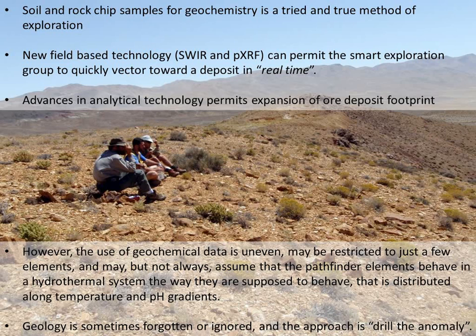So we've got one of the premier exploration geochemists in the audience, and he'll probably run me up and down the side of the room at the end of the talk. But soil and rock chip geochemistry is one of the really tried and true methods of exploration. Now, with some new field-based instruments, the shortwave infrared and the PXRF, you can get really quick returns on your geologic information in real time. And they are really good at allowing you to expand the footprint, to see the edges of a porphyry system much farther away than we used to.